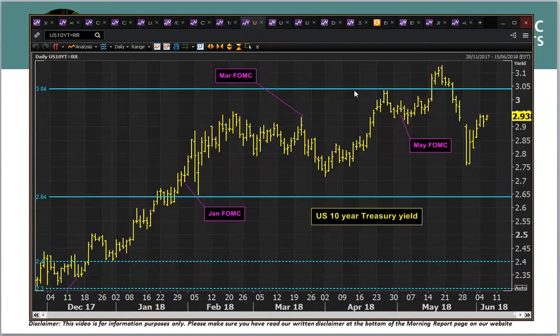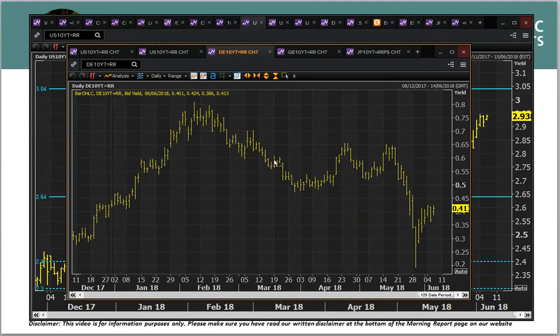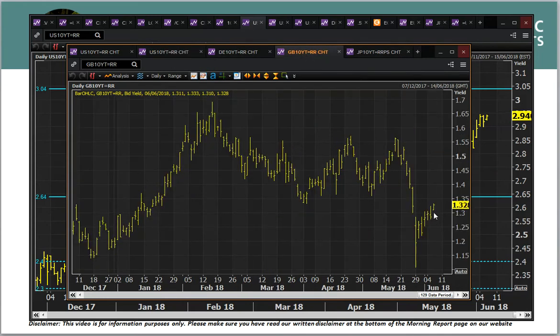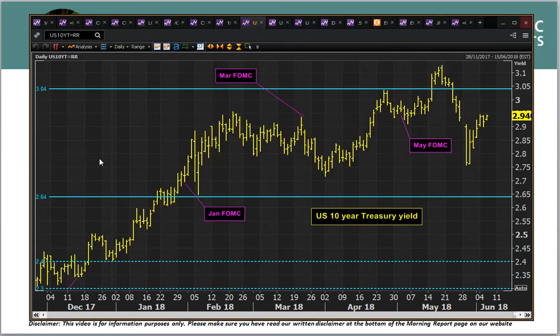It's interesting that we have seen Treasury yields tick higher, but you put that in the context of the fact that German bond yields are quite strongly higher since yesterday, about 5 basis points, whereas the US 10-year yield is only a couple of basis points higher. Also, sterling is outperforming as UK gilt yields are also quite strongly higher. So that's generally what we're seeing today.